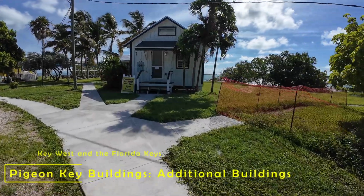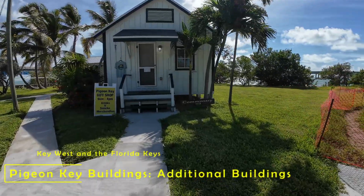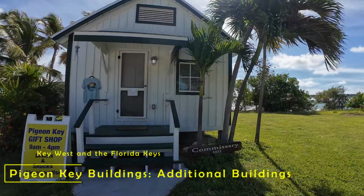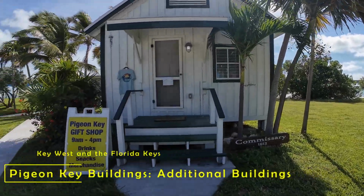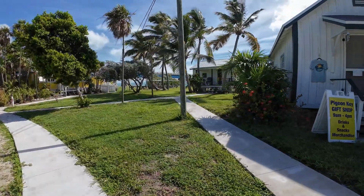And this was a commissary building built back in 1912. With the population on the key more stable in maintenance mode, more buildings such as a commissary with groceries and other items for sale were built for a more stationary workforce.